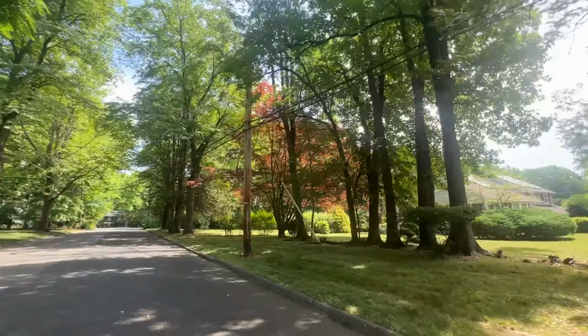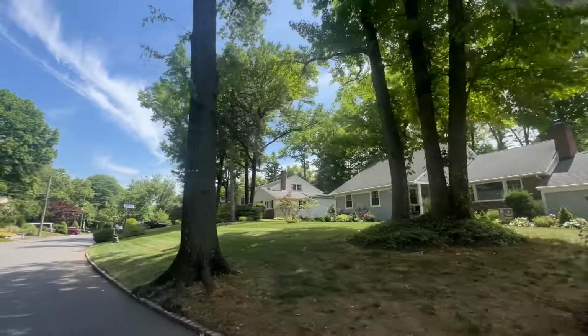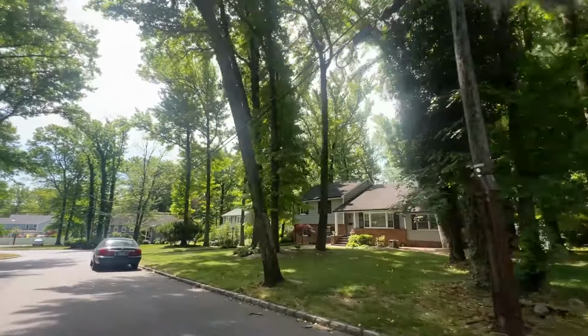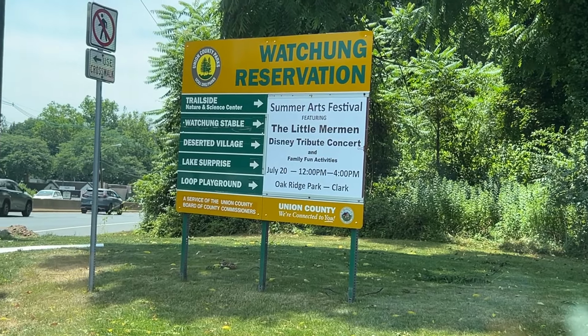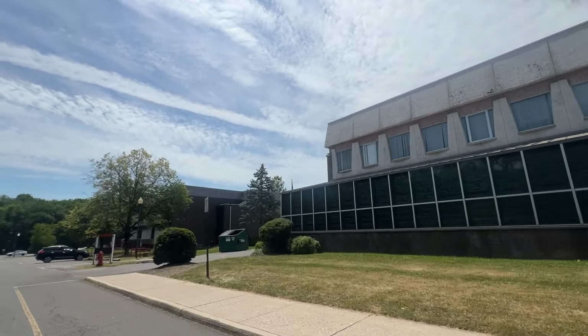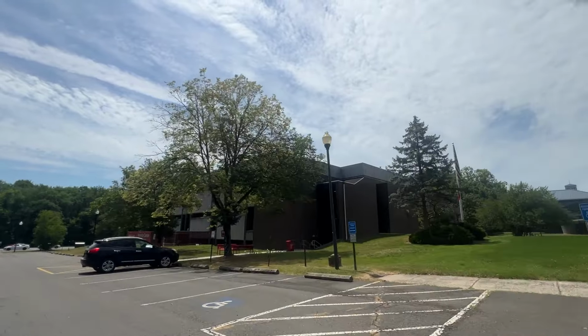It's very suburban. You see trees everywhere. You feel like you're in the woods, but Scotch Plains itself is by the Watchung Reservation, which has hiking trails. But right now, we're in southern Scotch Plains. We are in front of the Union County Magnet School, and then the Union County Vocational Technology School. And then also here they have the Police Academy. So this is a very big campus located in Scotch Plains.